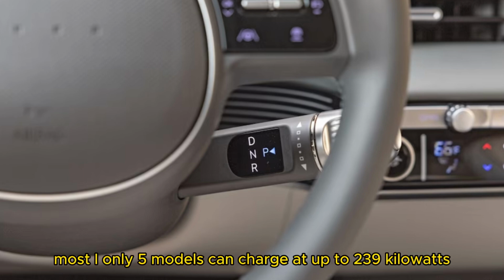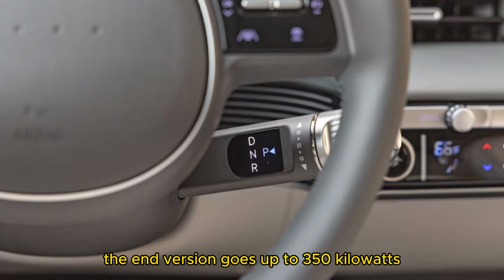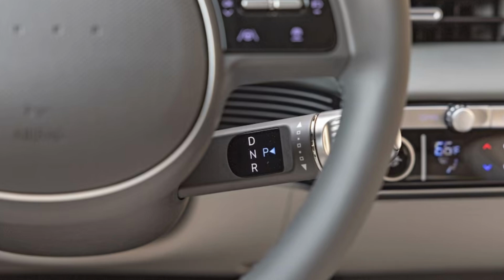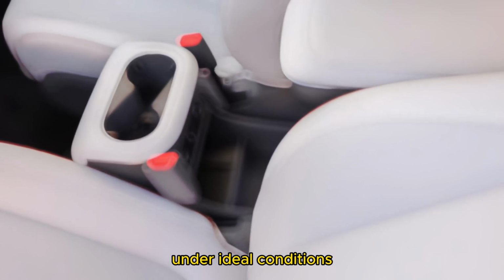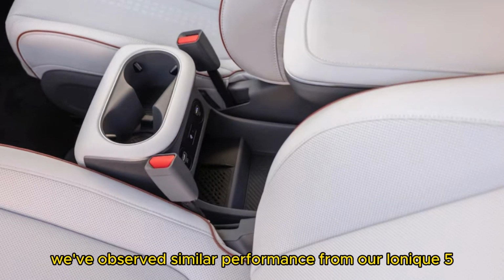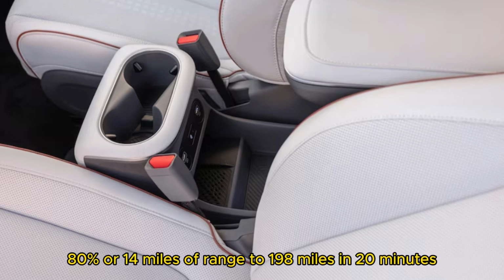Most Ioniq 5 models can charge at up to 239 kilowatts, a relatively fast rate. The N version goes up to 350 kilowatts. Hyundai claims a 10-80% recharging time of just 18 minutes under ideal conditions. We've observed similar performance from our Ioniq 5 long-term review vehicle, which during one session on a 350 kilowatt charger went from 7-80%, or 14 miles of range to 198 miles, in 20 minutes.